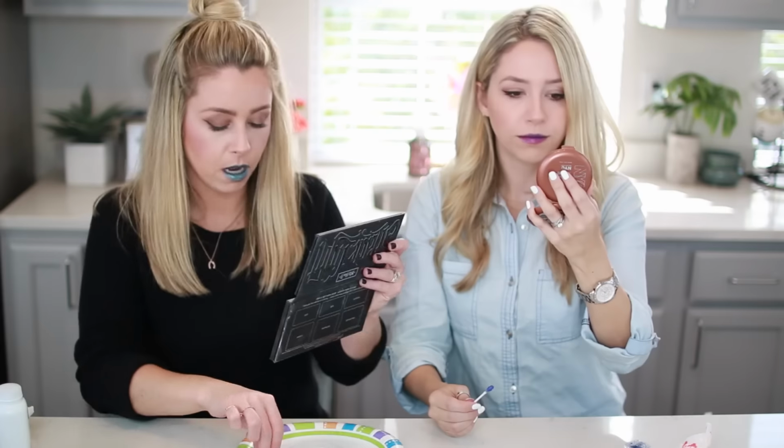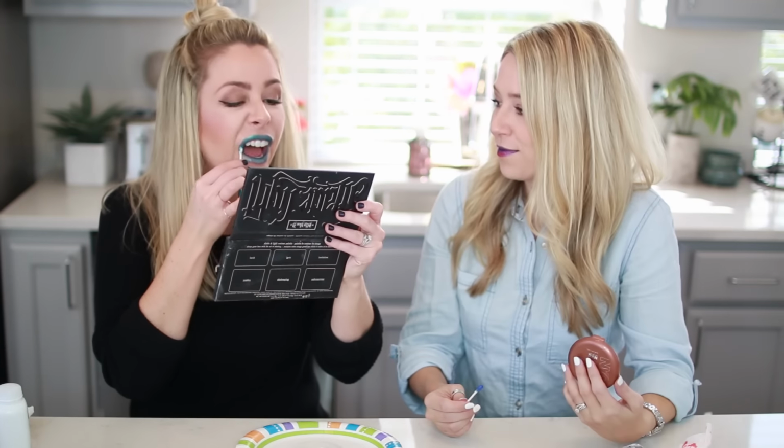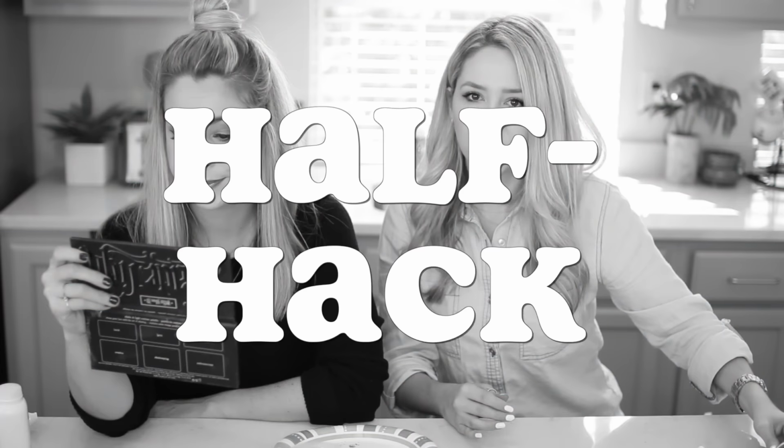Ooh. Wow. It's more of a lip gloss than an actual color. Maybe if we put more in there. My lips are blue. Not my finest looking, but yeah. Halfway hack. It worked, but we've literally done this with lip gloss before and it worked a lot better. Okay, so what we've learned about hacks is not all of them are hacks. Some of them are whack.